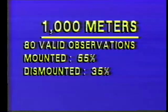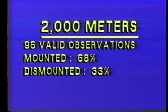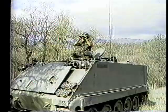At 1,000 meters, 80 valid observations of each target type were recorded. Mounted systems detectability was 55%. Dismounted system detectability was 35%. At 2,000 meters, 96 valid observations of each target were recorded. Mounted system detectability was 68%. Dismounted system detectability was 33%.